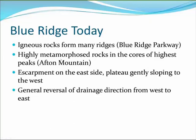We have highly metamorphosed rocks in the cores of the highest peaks, and if you drive across Afton Mountain, or through Afton Mountain, I guess, on I-64, you will see the green colored rock that makes up the core of the mountain. And it has probably undergone multiple times of metamorphism.